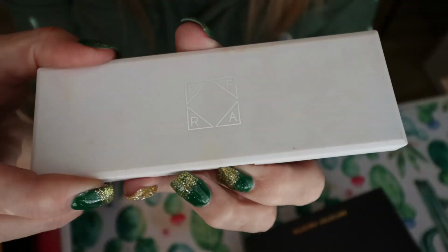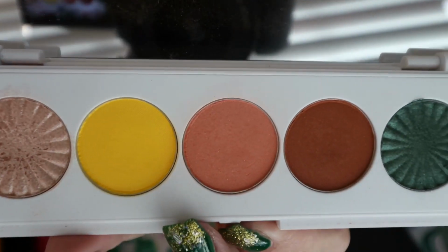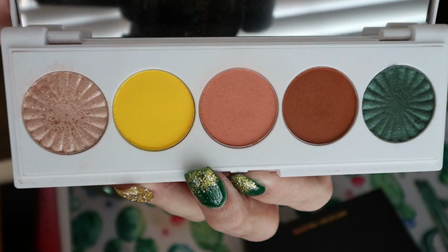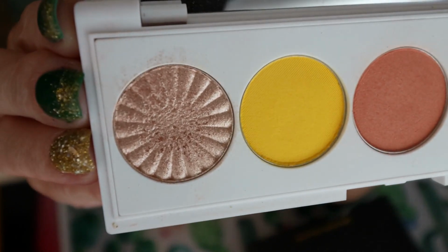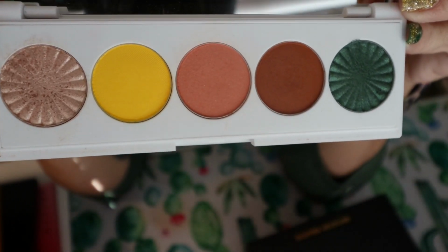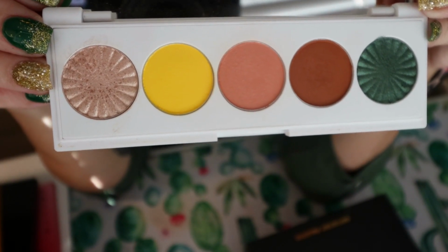And my one and only Ofra palette, this is the collaboration with Leora here on YouTube. I picked it up because Leora is one of the beauty YouTubers that I really, really enjoy, and this is the palette that she created with Ofra. It is quite the interesting color story, but believe it or not, you can have some really fun looks with this.